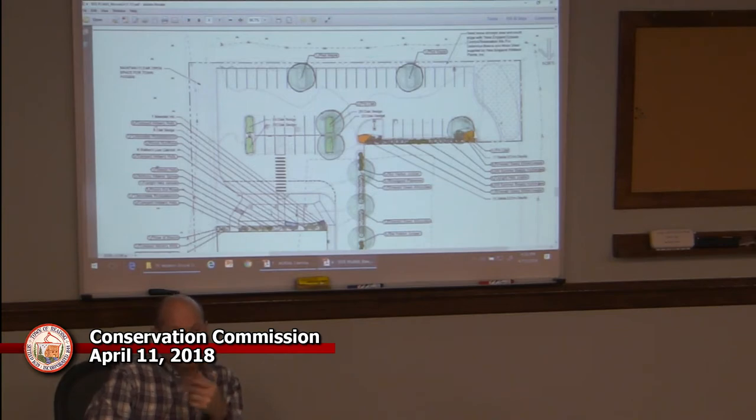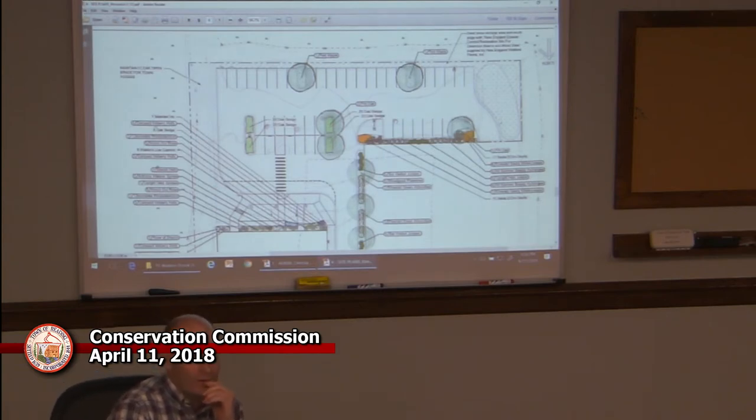Let that infiltrate. So in that snow storage area, it looks like it is depressed, like a cup, and there's a berm, at least on the edge of the wetland. Is there a design discharge point on that, or is it just all flowing off wherever the low point is?